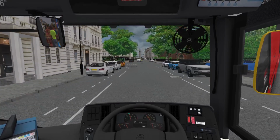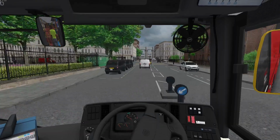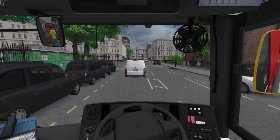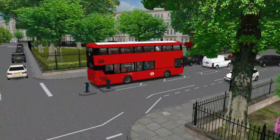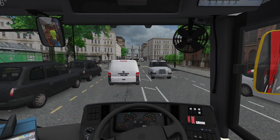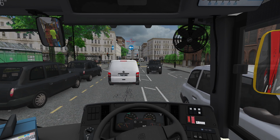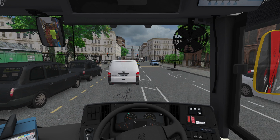I'm trying to think, why was I in Pimlico? There's nothing of particular interest in this area. But yeah. Am I going the right way? Very tight turn. So, yeah, Pimlico.